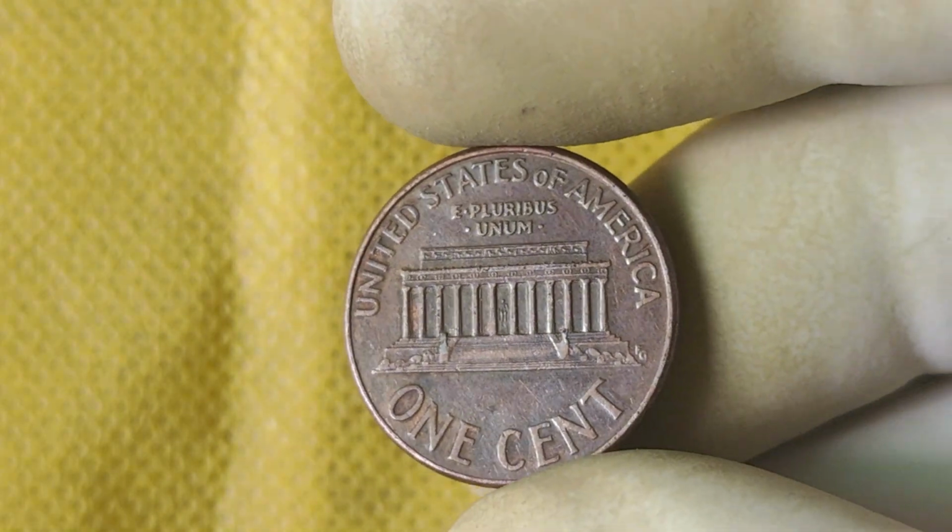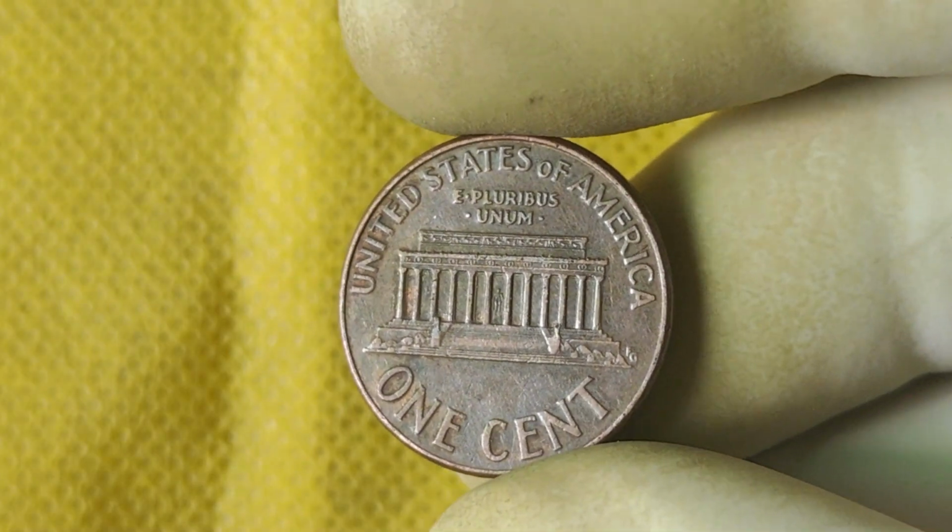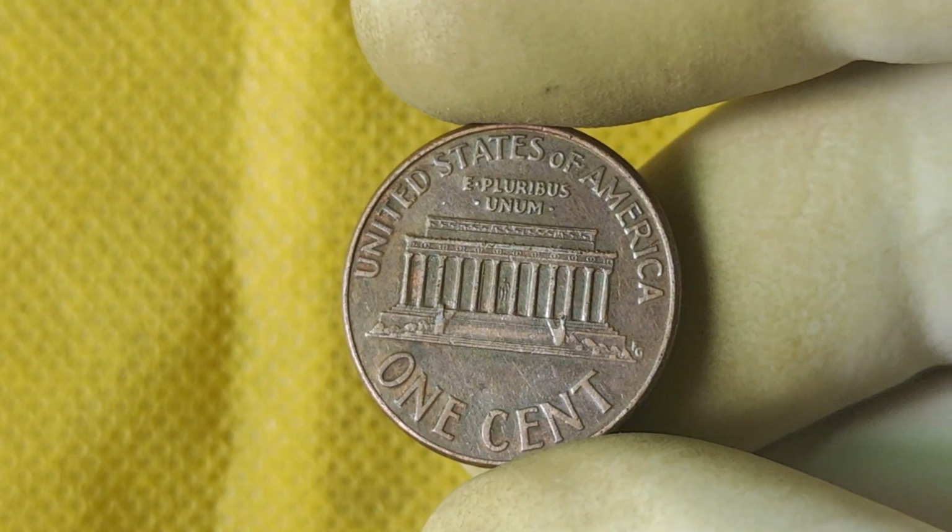Remember, coin collecting isn't just about finding valuable coins, it's about the thrill of discovery and the connection to history. Who knows, you might just find a penny in your pocket that's worth more than you ever imagined.